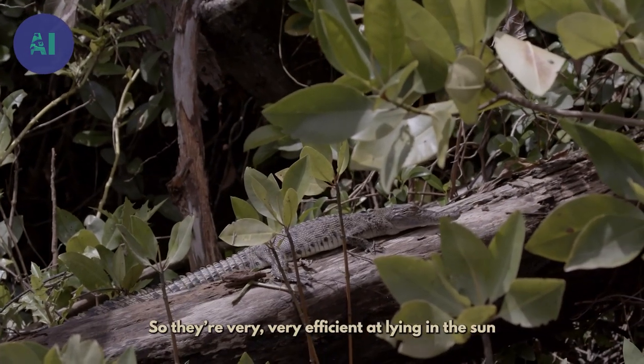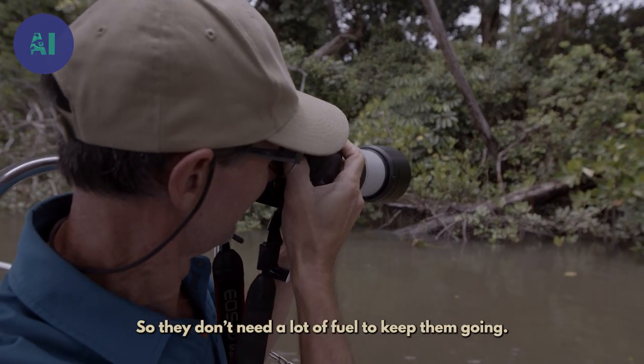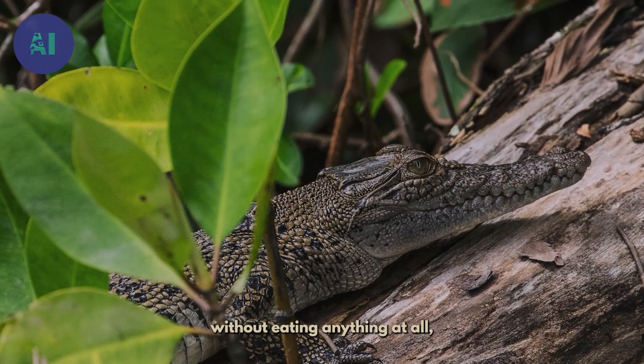So they're very, very efficient. They lie in the sun to get their body heat. They don't have to generate body heat like we do, so they don't need a lot of fuel to keep them going. With a lot of body fat, they could last for a year without eating anything at all, and they wouldn't die.